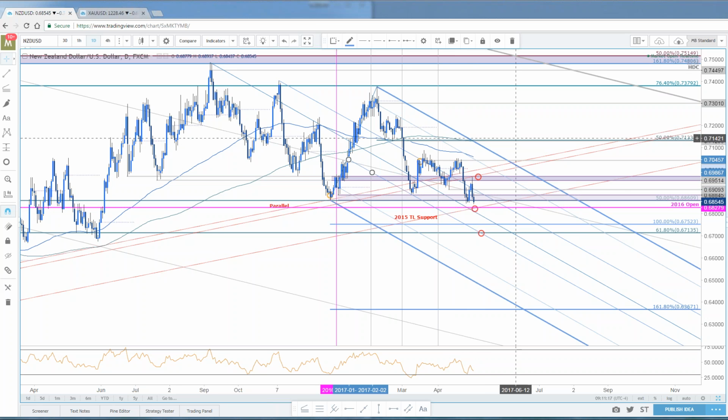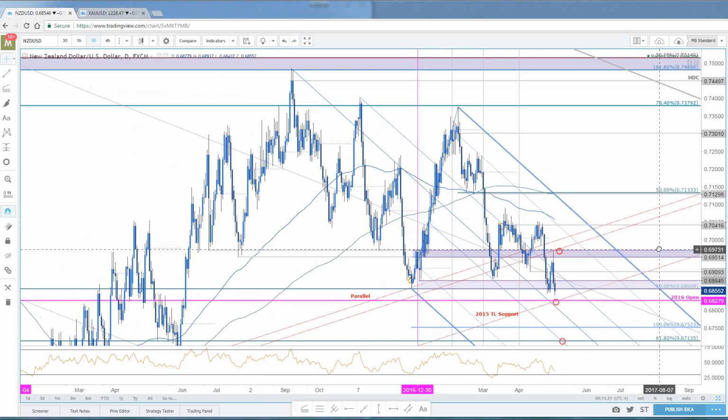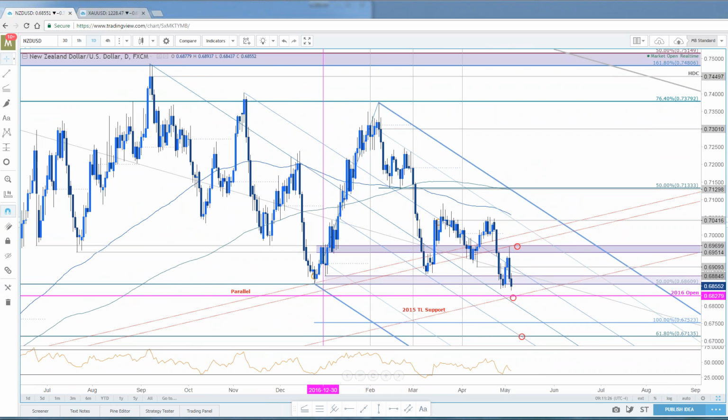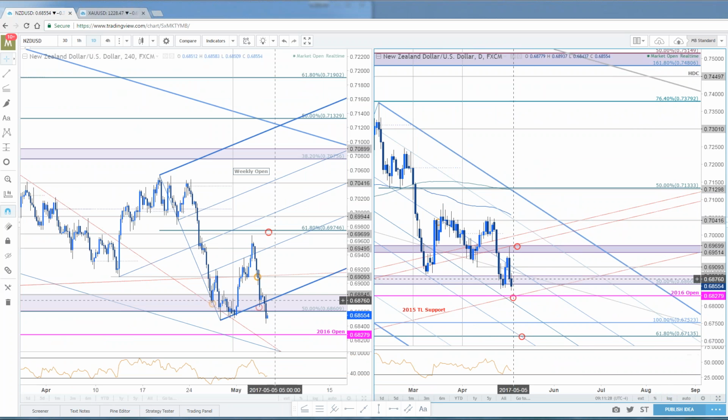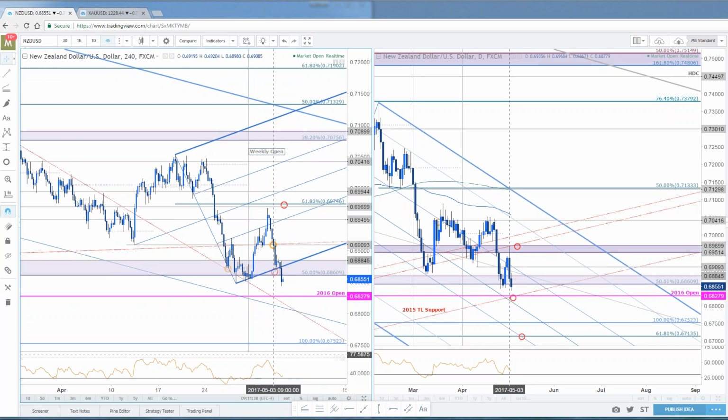So again, another pair where I don't really have a play per se, but the levels and the clarity of the directional bias I think is pretty clear. So for those of you who are involved in Kiwi dollar, if you're holding short exposure, I still like the short side sub 68.85 at this point, with the next downside target still being 68.27.